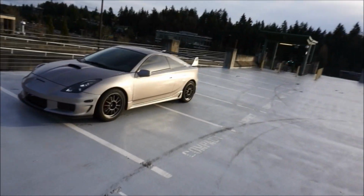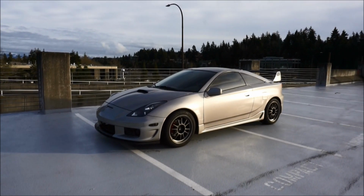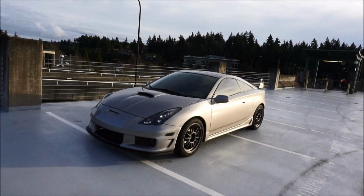So reason number 1 why I think you should go get one is because, first and foremost, they look amazing. The aesthetics on these cars are absolutely amazing. This is the number 1 reason why I think you should go get one. I think they are one of the best looking cars ever made. They are heavenly, they look awesome.